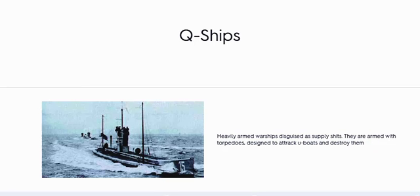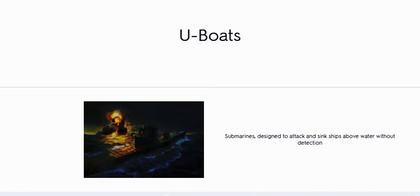Q ships. Heavily armed warships disguised as supply ships. They are armed with torpedoes designed to attract U-boats and destroy them. U-boats. Submarines designed to attack and sink ships above water without detection.